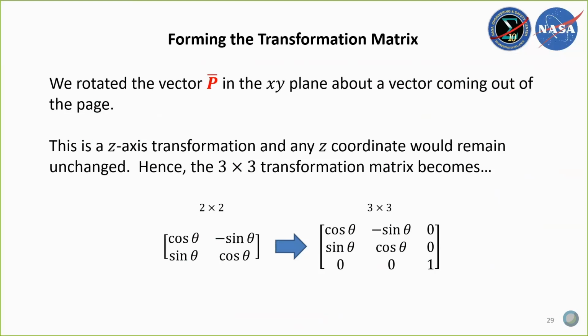So we rotated P in the xy plane around a vector coming out of the page. I mentioned earlier that is the z-axis, and it was a z-axis transformation. We did it in 2 dimensions, but just recognize that if we add this 3rd dimension, any z dimension would have remained unchanged. We represent that in the matrix by putting zeros in the rows and the columns and putting 1 in the appropriate place.